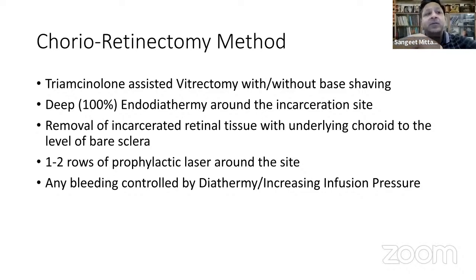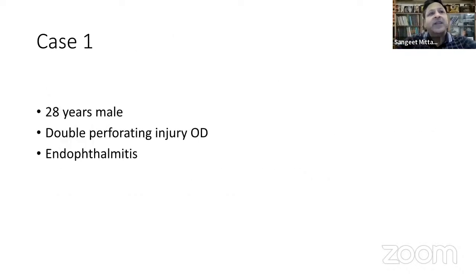Though Dr. Kuhn does not advocate it, you can give 1 to 2 rows of prophylactic laser around the site. And any bleeding which happens during this removal can be controlled either by diathermy or by increasing the infusion pressure. To understand the concept of chorioretinectomy, let me show you this case of a 28 years male with a double perforating injury in the right eye. He also had endophthalmitis in this eye.